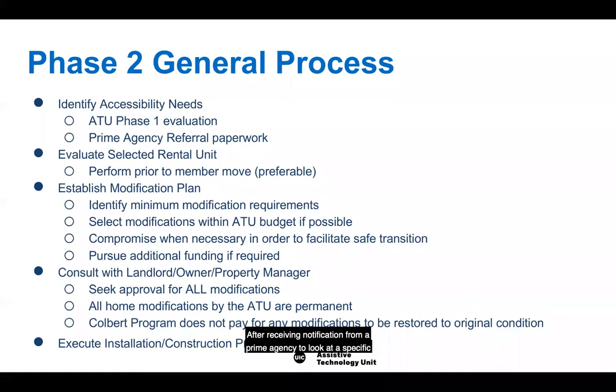After receiving notification from a prime agency to look at a specific apartment, we review all pertinent information from the Phase 1 ADL mobility evaluation done by the ATU. Some clients won't require a Phase 1 evaluation, so we'll have to rely on direction from the prime on exactly what to provide, or a client's needs can sometimes be obtained from the medical history details within the initial client referral documents. We then set up an appointment to see the selected unit.